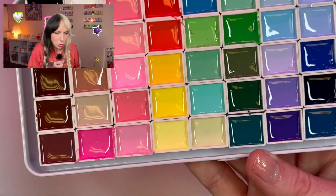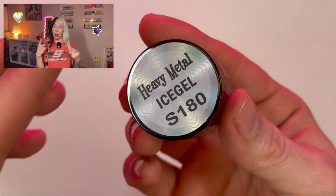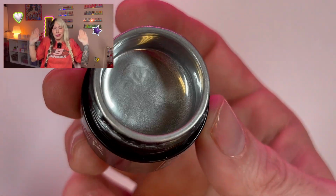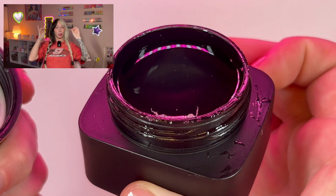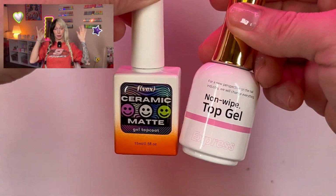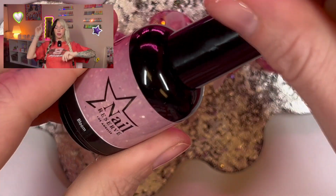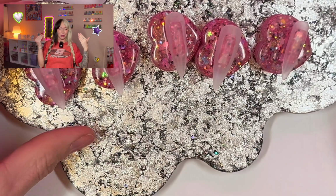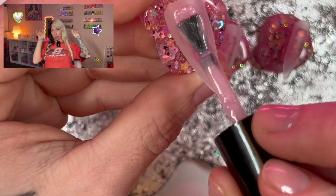So this is what we used. The Diami Corn Tips, these were new. These are from our haul. The Miss Pink Nail Gel Palette, one of my faves. The Ice Gel Heavy Metal Chrome Gel, the best chrome gel ever, in my opinion. I think in a lot of people's opinions. This is the Ivy Fix Gel, the Jinbei Ivy Fix Gel. I use that for my charms. And then top coats, the Izemi top coat, and the Function of X matte top coat.